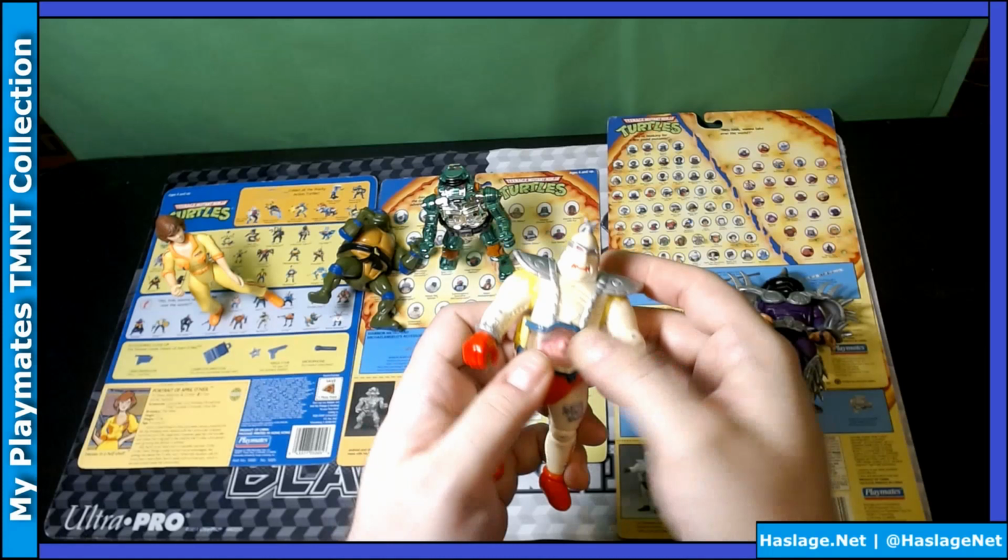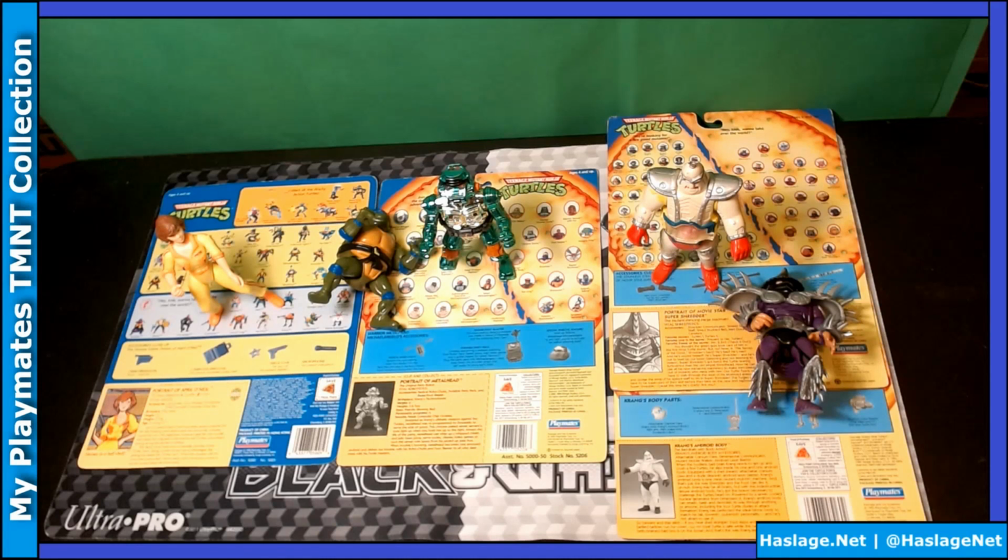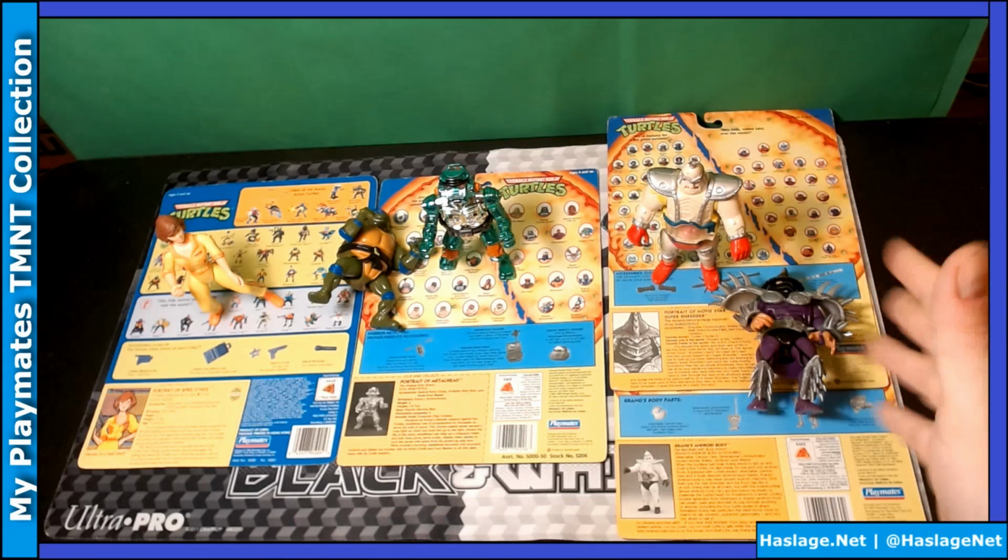And it completed my bad guy collection as far as I was concerned. I mean, short of General Traag and Rat King and Slash. But, you know, the big bads always in the cartoon. I was like, yes, this is awesome. I kind of wish they released a giant version of him.